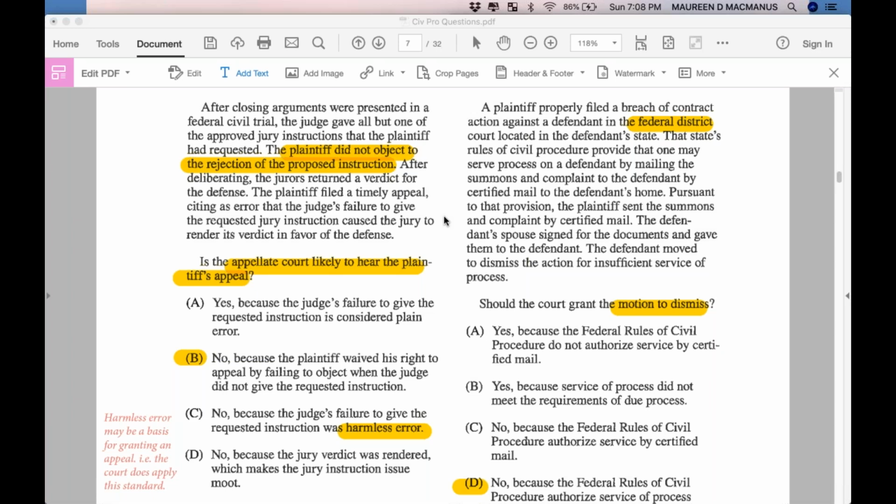So after closing arguments were presented in a federal civil trial, so it's a federal court civil case, the judge gave all but one of the approved jury instructions that the plaintiff had requested. All right, so if the plaintiff wants to appeal the not giving of that, then they have to object to it. Next sentence, the plaintiff did not object to the rejection of the proposed instructions. So the plaintiff waived the right to appeal that issue.